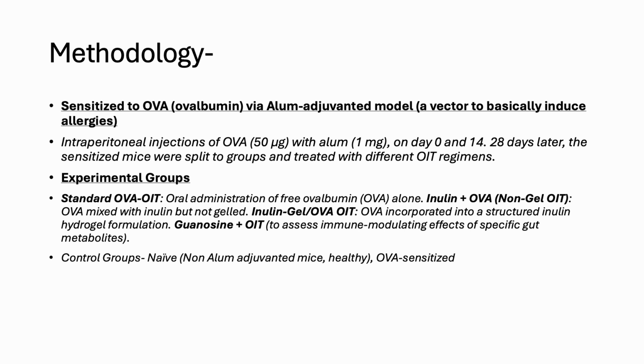And then they had another group, a guanosine OIT, where they were trying to assess immune modulating effects of specific gut metabolites. It's to drive their results better. And then they had two control groups, which are the naive non-allergic mice, and the OVA sensitized group.